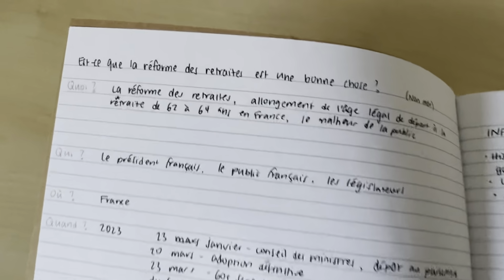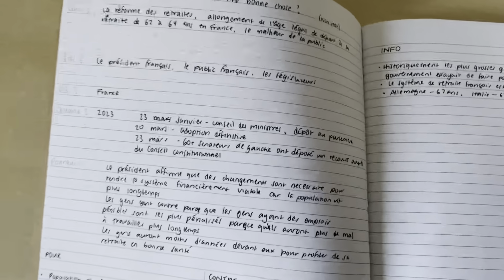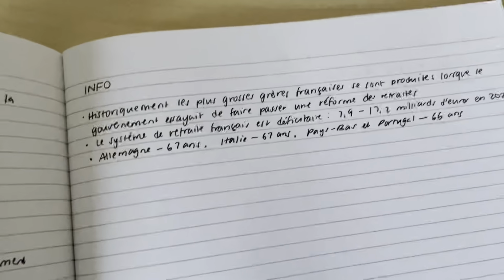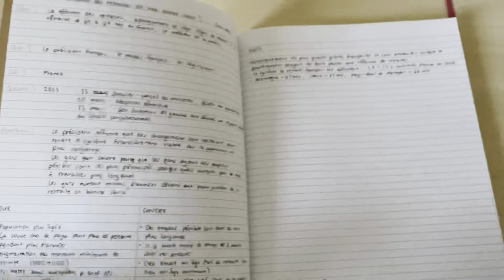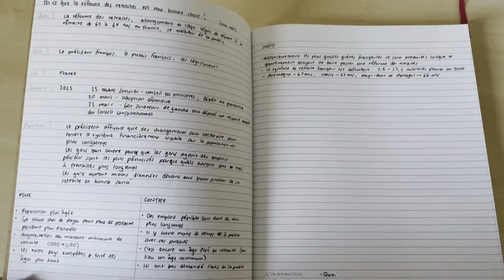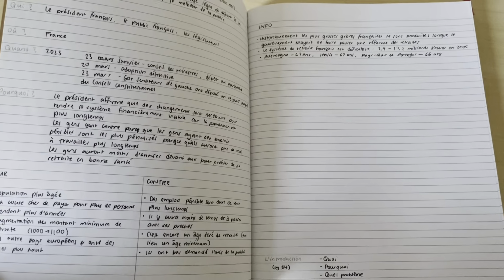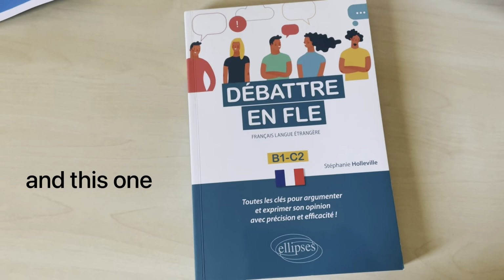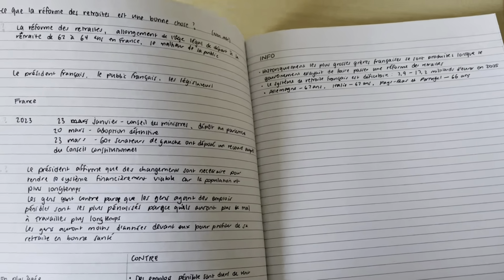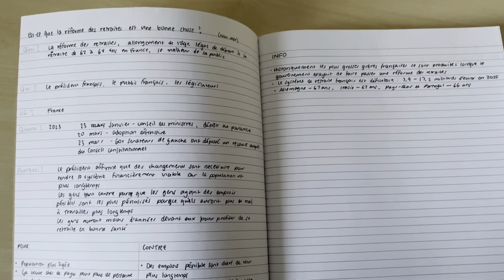Like you can see, I've chosen a topic about the age of retirement in France, and I'm going to write down a bunch of information on it, and then I'm going to write the actual piece, and that's what I'm going to fill this notebook with, just my writing pieces. And I'm going to use my textbooks as help, like the textbooks that I have, obviously. That's how I got the ideas for how to plan it out, just from the textbooks that I bought. Writing is my weakest point, and it's also something I don't like to do. I'm going to try and pick it up more seriously though.